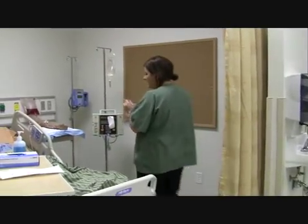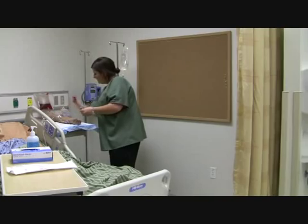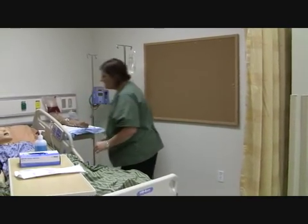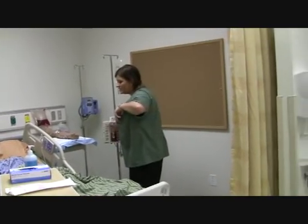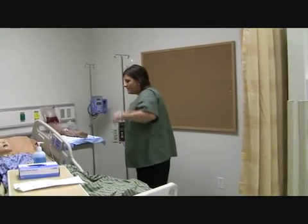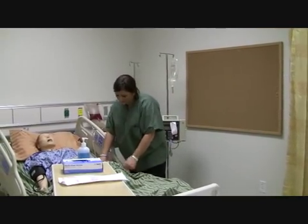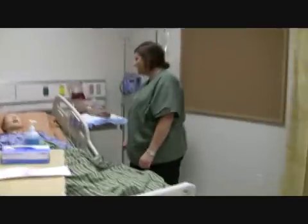Okay, I'm going to want to identify my patient again, just to make sure I still have the same patient. Can you tell me your name and date of birth? Jane James, 7/31/1955. Okay, and I also see that she has her allergies on here, so that's good.